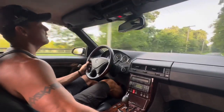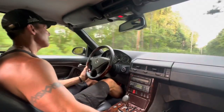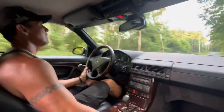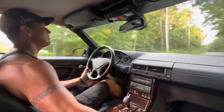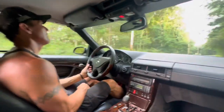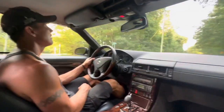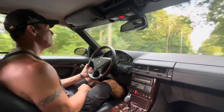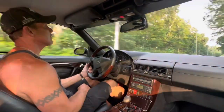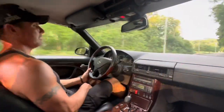Car drives very smooth, as one would expect, the 12-cylinder version of the R129. Incredible motor. This motor was used in a lot of different supercars over the years. Various exotics used this motor. A massive, massive engine in this car, 12-cylinder. When it's running properly, it's silky smooth. This car runs and drives really nice, very comfortable.